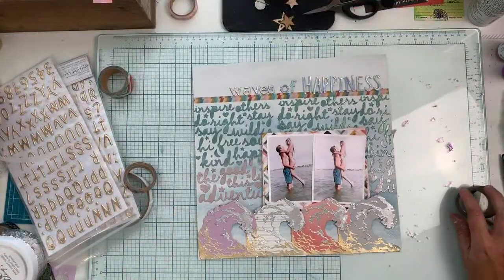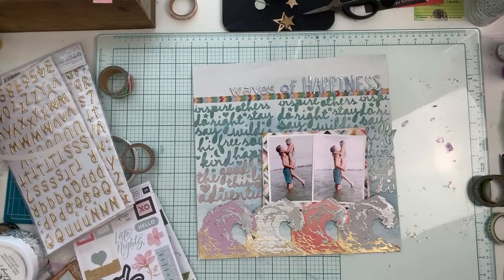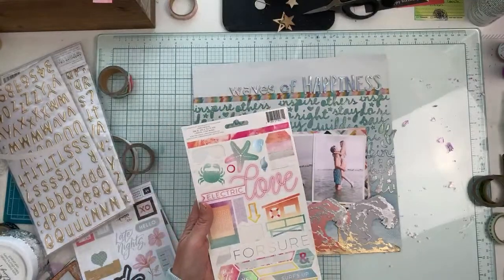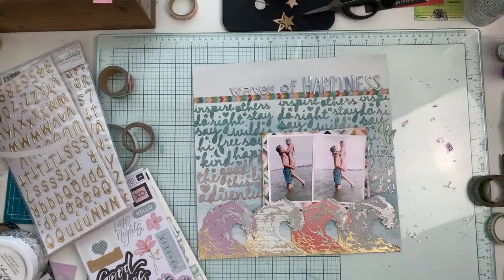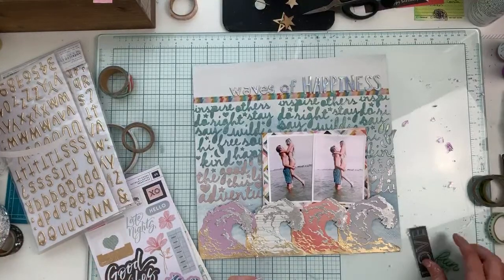All right. Let's pull out the sticker sheet. I've got the stickers and the sticker sheet. And I also have this super old Summer Lights sticker sheet, which I felt might coordinate as well. I did pull out a few die cuts. Let's see what we can do here.